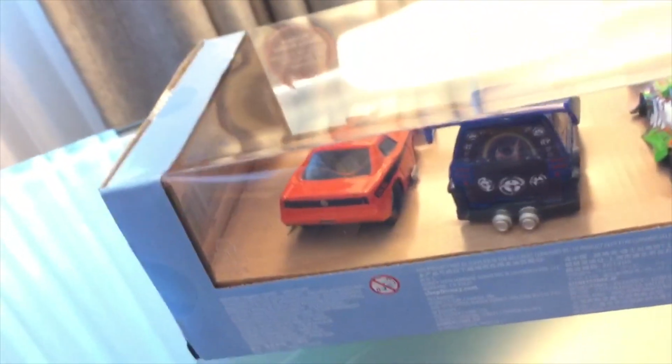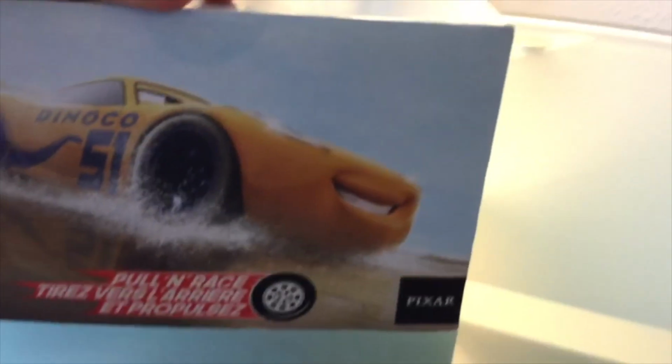My recent Disney Store purchases have been. But there we go, just across the back you can make sure that everybody is in good shape, and Cruz, of course, is on the other side along with the Pixar logo. So let's get these out of the package and I'll be right back.